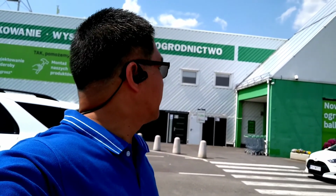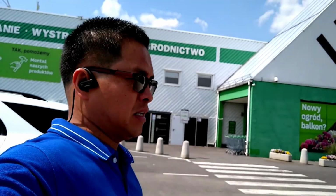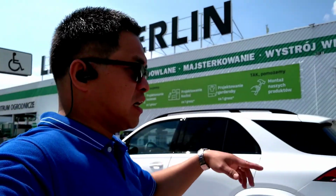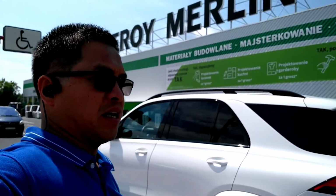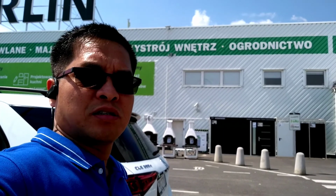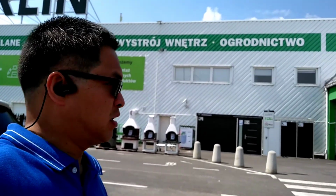I'm here in Leroy Merlin Sushi Lodge. And we're going to go inside and look for something. I'm looking for a container for us to bring more water in the truck. So let's see what's inside.